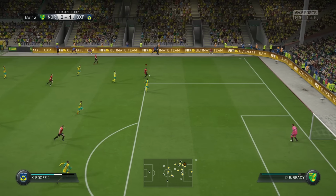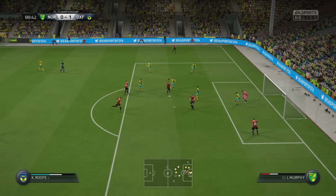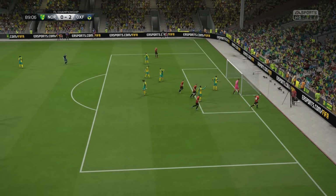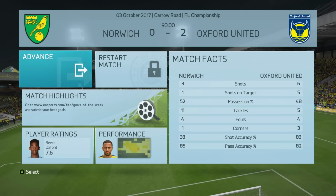Now then, we've got a chance to make it 2-0. Kemar's on the ball. Working his way across. Plays that over. Does he, or is he going to go it alone? He tries to take the shot. Gets the second crack at it. And it's 2-0 to Oxford. Game over. We've beaten Norwich. It's a 2-0 victory in the bag.